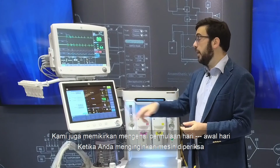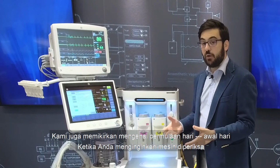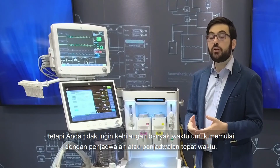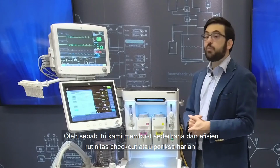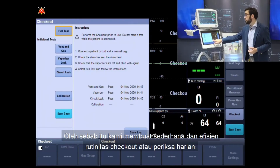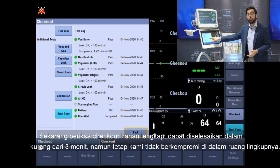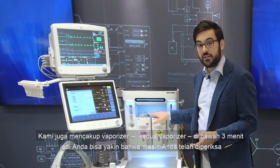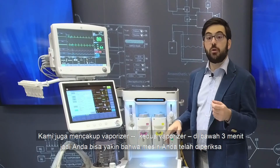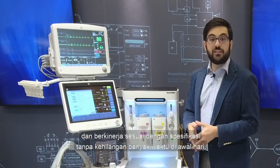We also thought about the start of the day. Start of the day when you want to have a machine checked out, but you don't want to lose too much time in order to start with scheduling on time. That's why we simplified and streamlined the daily checkout routine. Now the daily checkout can be completed in less than 3 minutes, but still we don't compromise on scope. We also cover vaporizers, both vaporizers, in under 3 minutes. So you are sure that your machine has been checked out and is performing according to specs without losing time at the start of the day.